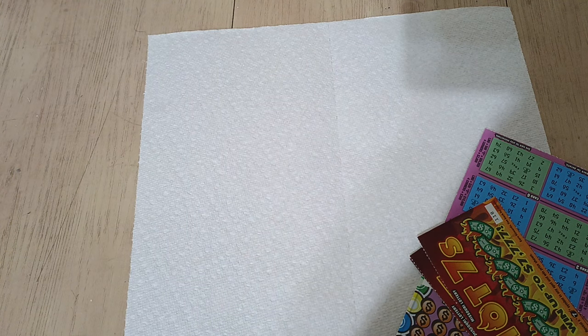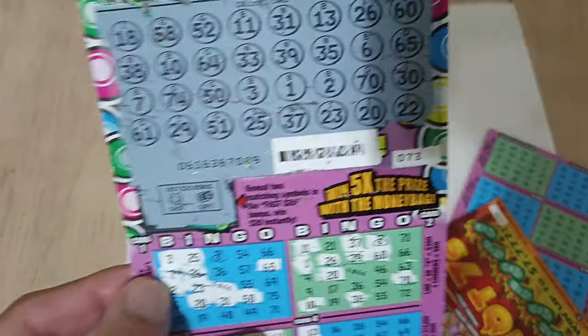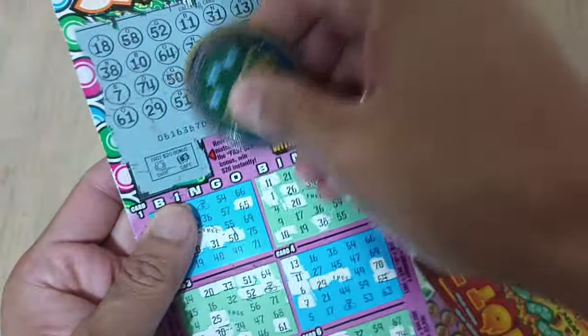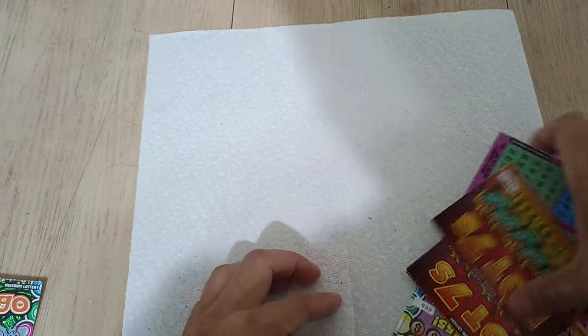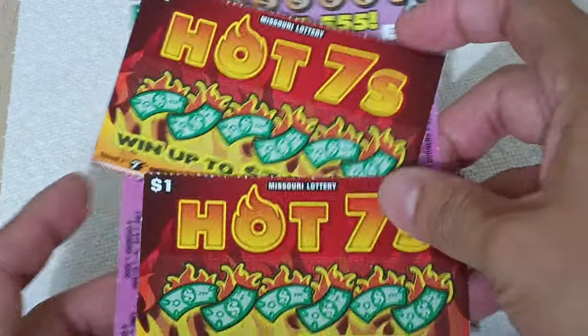So today I'm doing the scratch video of the week. And last week the bingo was a loser. So that's the barcode and number there. Actually, I don't know if you can see that number. Anyways, that's the barcode and number. A bit tired today, got a little bit of a headache. And I'm going to get started real quick.